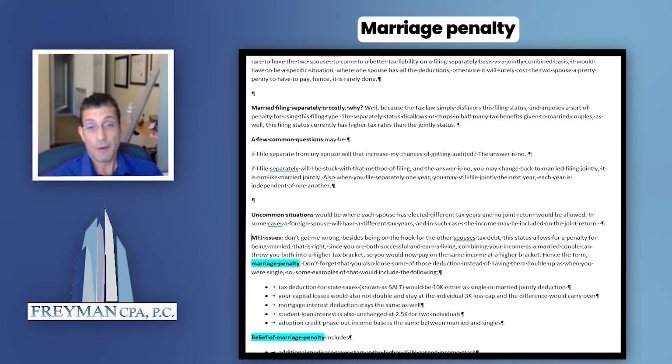And it would bump them up into the next bracket, so all of a sudden they owe money when they're filing as a married couple when they never filed before. And we started to see that, and that became a common question. Why is it that I owe money now when I never owed money before? Well, because the tax law disfavors you being married, that's all. It's called the marriage penalty.